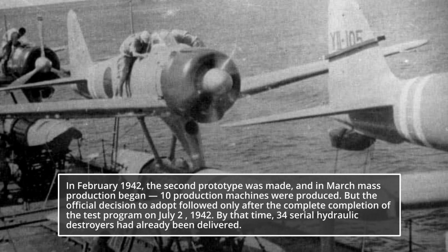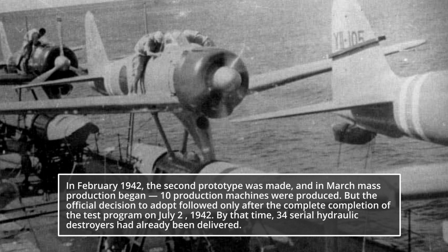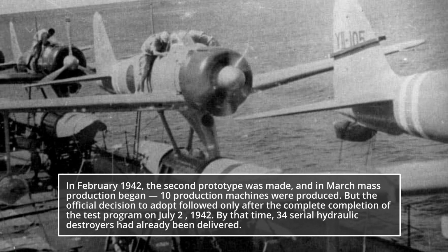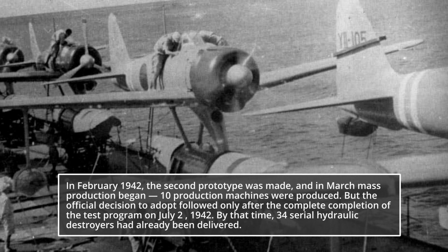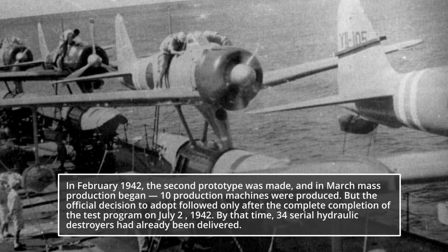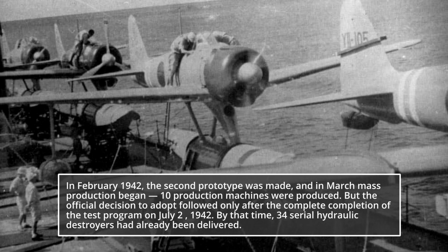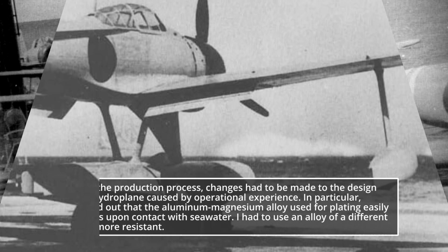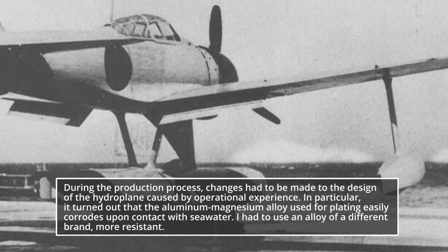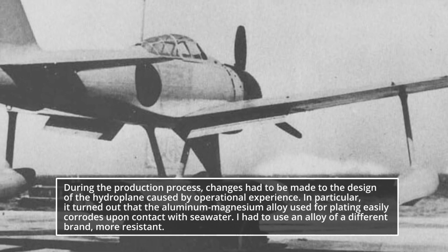In February 1942, the second prototype was made, and in March mass production began. 10 production machines were produced. But the official decision to adopt followed only after the complete completion of the test program on July 2, 1942. By that time, 34 serial hydroplane fighters had already been delivered. During the production process, changes had to be made to the design of the hydroplane caused by operational experience.